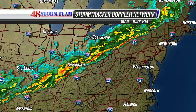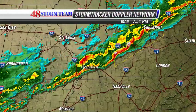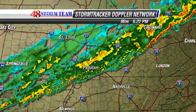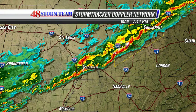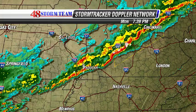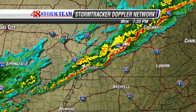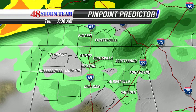So Storm Tracker Doppler, the network here, showing the showers and thunderstorms. We've lost our tornado watches we had earlier up there, and really more of a straight line wind potential now, and that really is beginning to weaken. As you can see, the front itself is stalling, and the rain, the prefrontal line here, is moving south and into areas of Kentucky. Here's our pinpoint predictor for tonight.